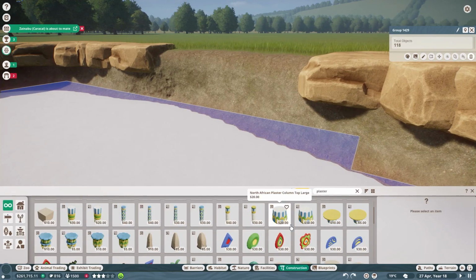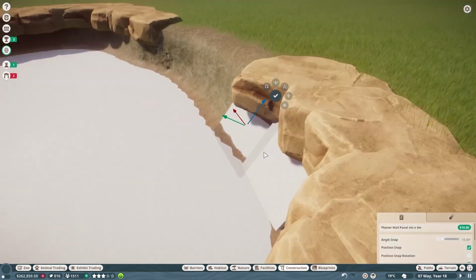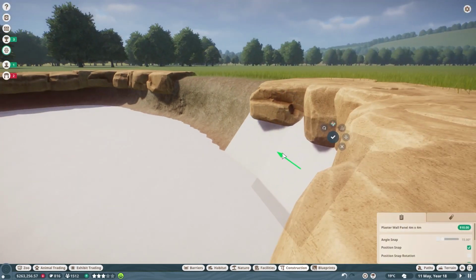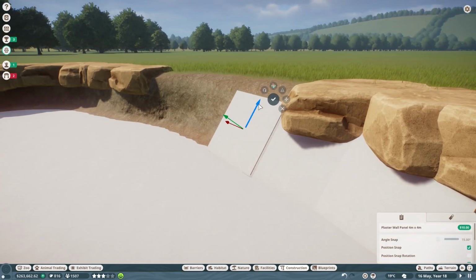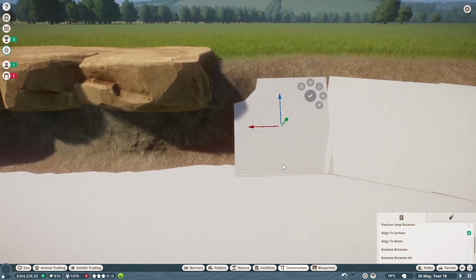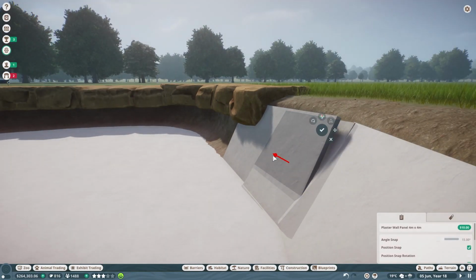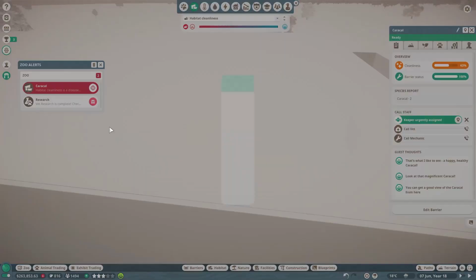So let's start talking about the gray seal. The gray seal is a medium-sized whole Arctic pinniped featured in the Aquatic DLC for Planet Zoo. The population in the wild is 400,000 across both populations.